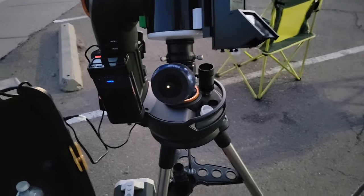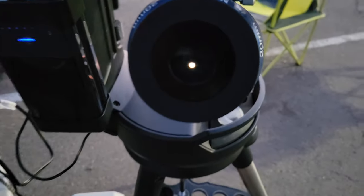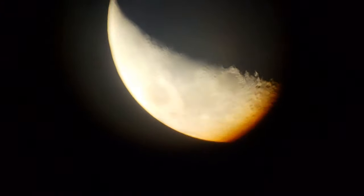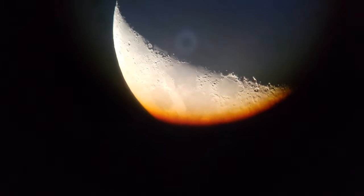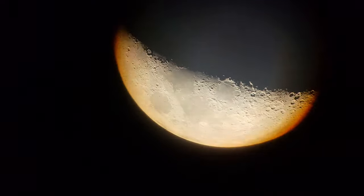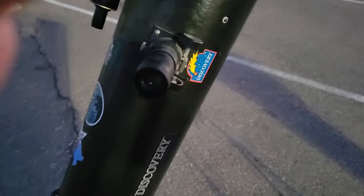The eyepiece has been changed on the automatic scope, so we're going to take another look at the moon. Need some better detail. Much larger, you can see better crater detail. That's real good. Okay. Do another view through the wide manual telescope.